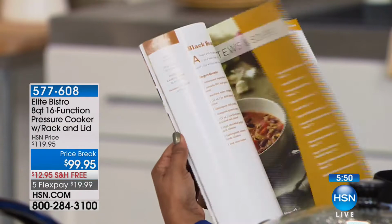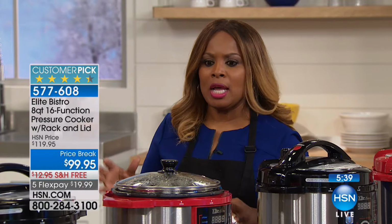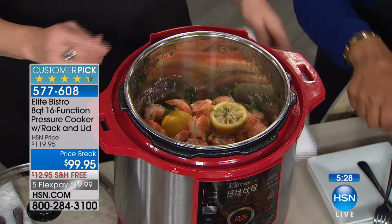Even if there is someone who is not a confident cook, I don't want to say a good cook, because I think everybody has a chance to be a good cook. But maybe they're not confident. They will be able to be so successful with this right here. You can't mess it up, because whatever it is they're cooking, all they have to do is press the button and put the ingredients in.